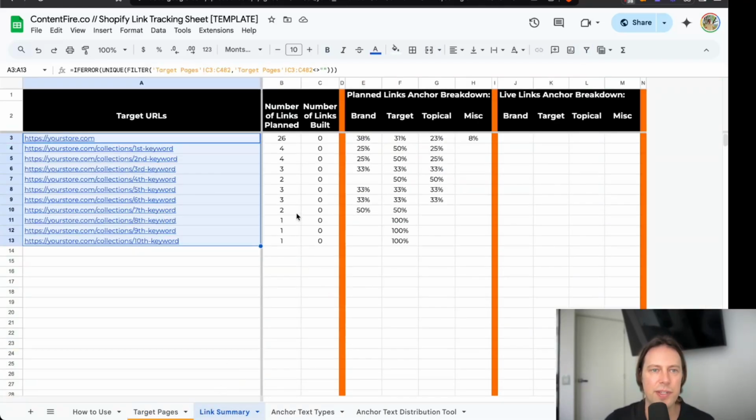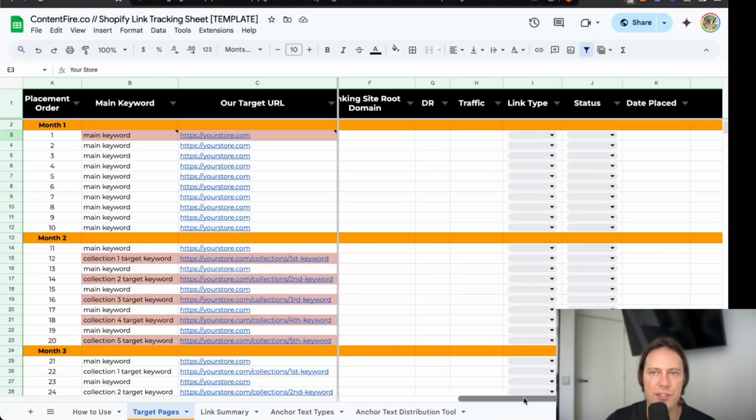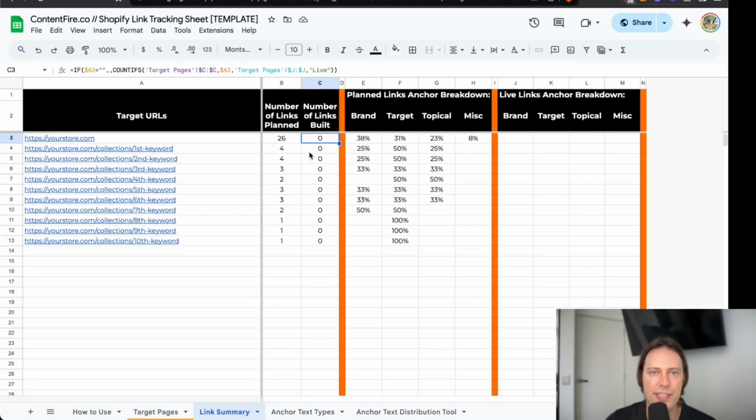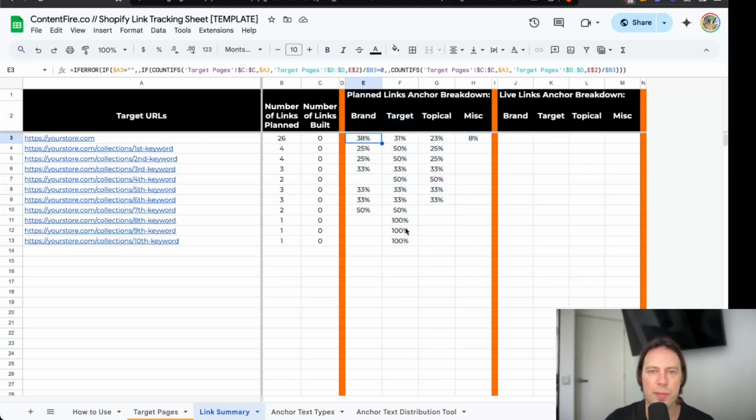And on the link summary tab is where you'll be able to see the number of links planned to each page, as well as if you use this for actually tracking your links. So as you start building, links go live, you'll be able to see here, out of the ones you planned, how many are built, and then the anchor text breakdown. So this helps you keep the anchor text ratios in line, so avoid over optimizing your anchor text. You can see here, some of these are like 100%, but that's just because we've only planned out one link.